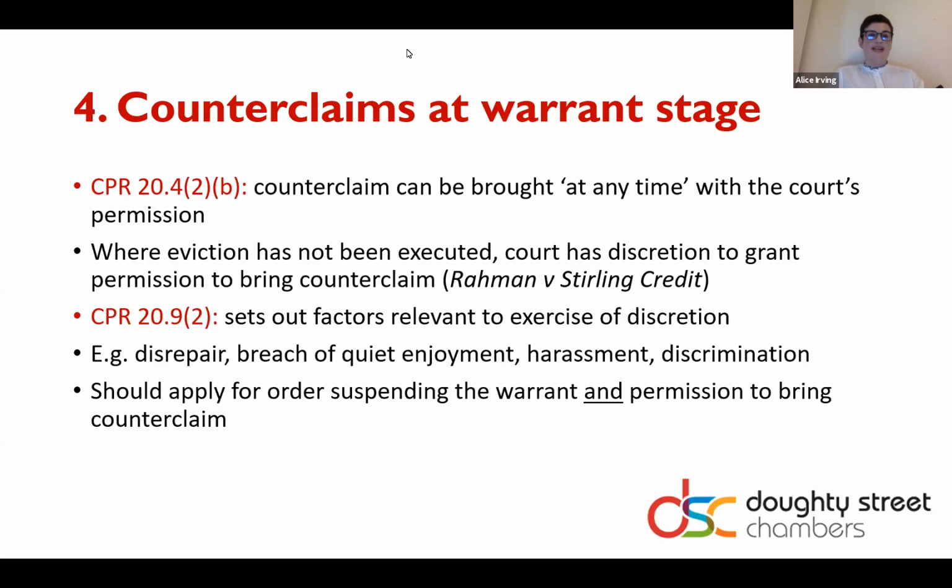And in most cases, it'll be obviously more efficient for a court to deal with the matters together, and it would also be inequitable for a landlord to be able to evict a tenant where there's an outstanding dispute, which may result in an award of damages that could be offset, for example, against rent arrears.